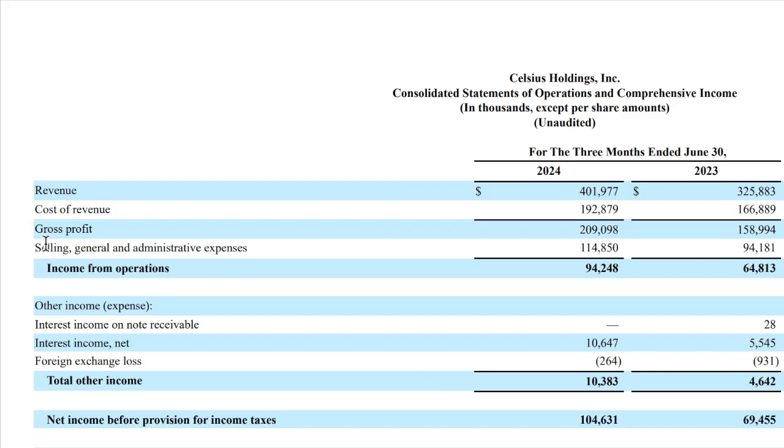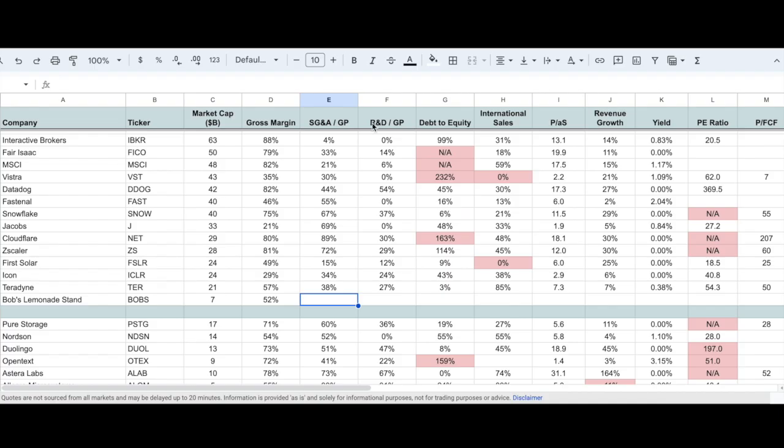So right here we have selling, general, and administrative expenses. Great job, Bob's Lemonade Stand, for breaking this out very cleanly for us. So we see it's about $115 million. So what I'm going to do is take $115 million and divide it by that $209 million gross profit, and we see that they are spending 55% of their gross profit on SG&A, which is again selling, general, and administrative. To me, that's not too high.